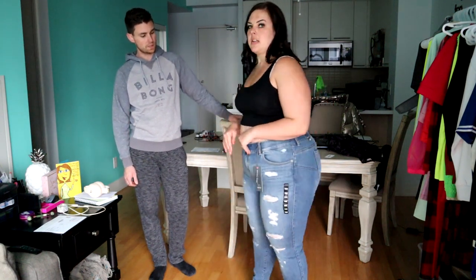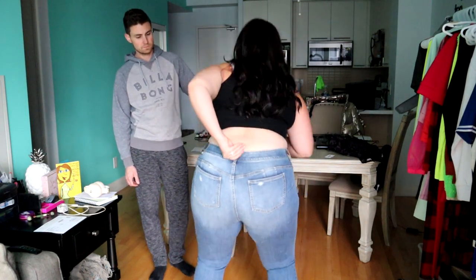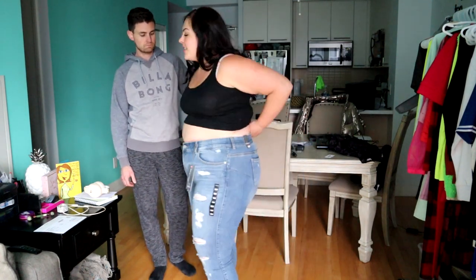These are a low rise. They're a medium rise. That could be the reason why they're not the best style for me, and my butt crack is going to show. So if they stretch out at all, it's going to show. They don't quite fit my thigh here, but they fit here and everywhere else. So I mean, I like them.